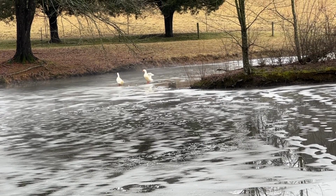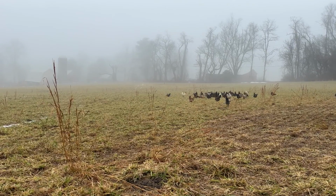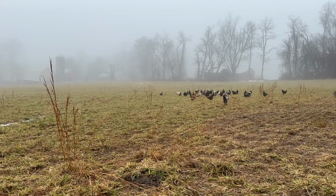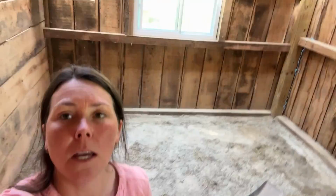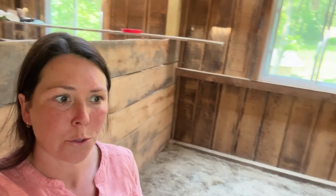So I want to take you back to the project I did over the summer and show you the steps that I took to convert a stall into a brooder. All right, our plan is to turn this stall into a rat-proof brooder.